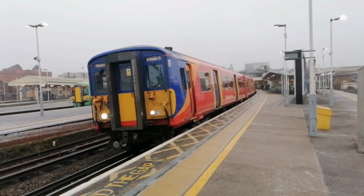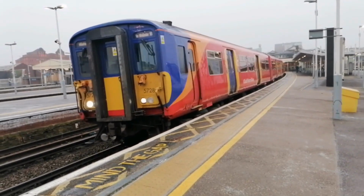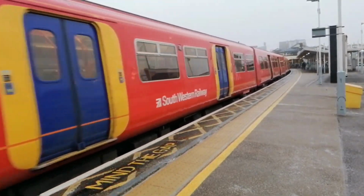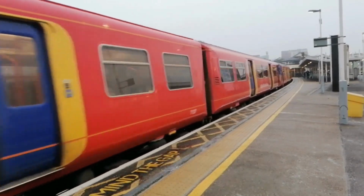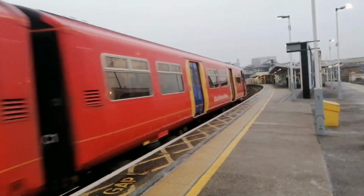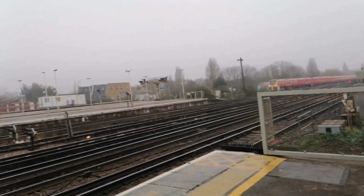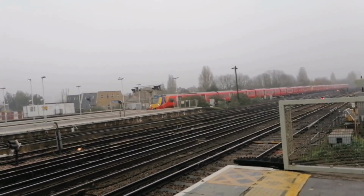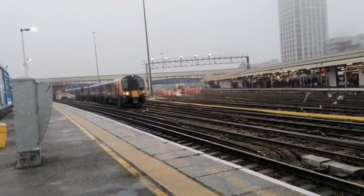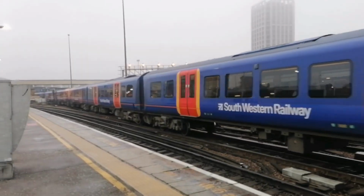Okay, about to depart Clapham Junction. On the front of this unit is 455728 from Epsom to London Waterloo, 8 cars. And the rear of that is 455725. Now approaching on those platforms over there is a pair of 707s working a circular service London Waterloo to London Waterloo. Whilst also departing is a triple 350s, 350121 at the front, working the Basingstoke and Alton service. I'll tell you in a bit actually.